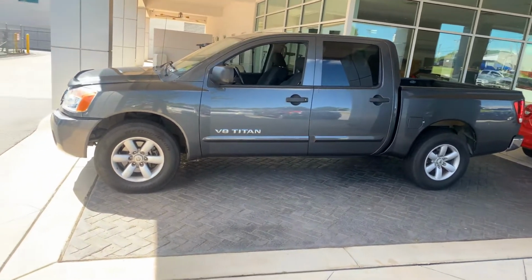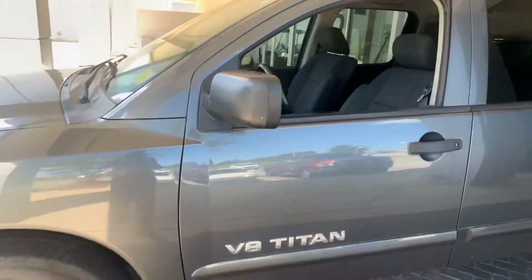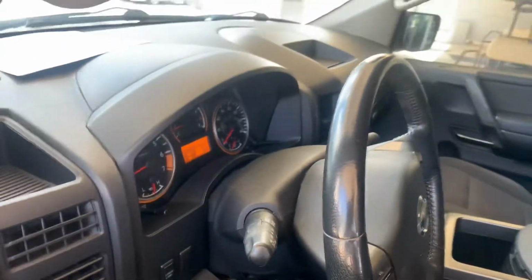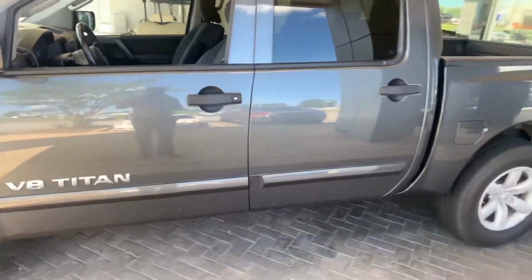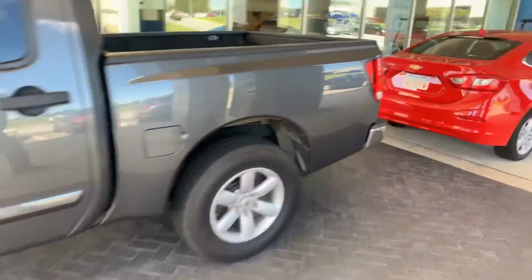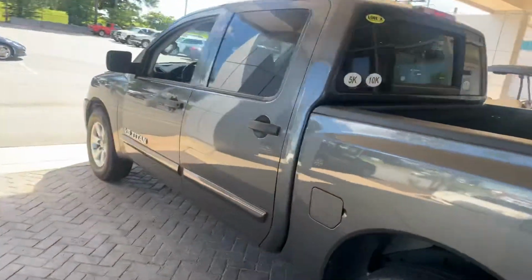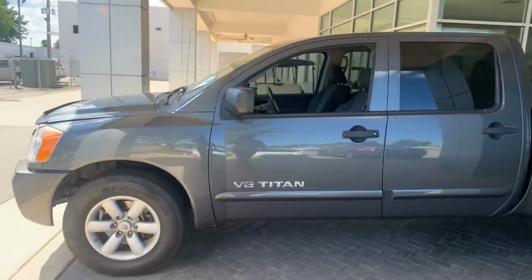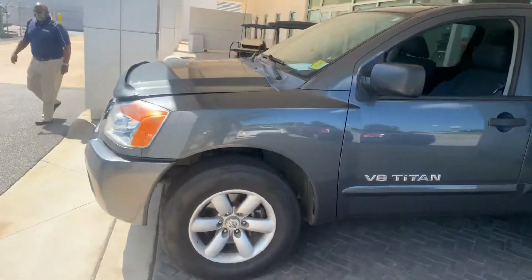Okay, this right here is a 2012 Nissan Titan. It has 133,000 miles on the odometer. We'll take a closer look in just a second. It's a 4-wheel drive, the SV trim level, if I remember correctly. Take another look here. Yes, SV trim level. So if you're in the market for an inexpensive truck, you found you one. Let's dive right on in and take a look.